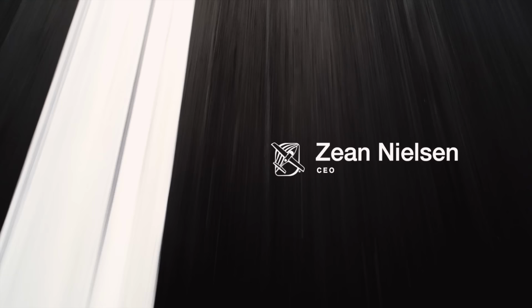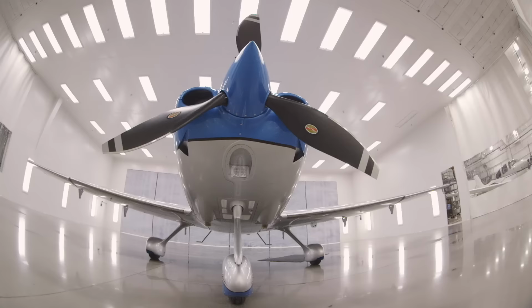The story of Cirrus Aircraft is really one of historic innovation and constant evolution. For well over 30 years, we've really been crafting technologies and solutions that define and redefine what we have come to call personal aviation. Cirrus has become synonymous with safety, and our world-class engineers have really outdone themselves this time. They've created a product that we believe is going to change personal aviation forever.